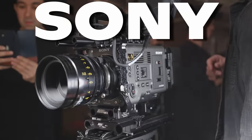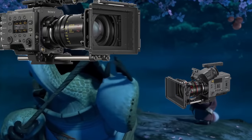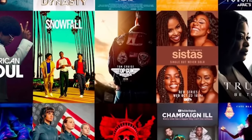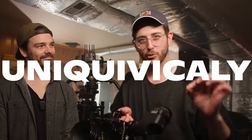This is the Sony VENICE 2, the predecessor of this camera, shot movies such as Top Gun Maverick, Wakanda Forever, the Star Wars Andor series, Severance, which we both love, The Whale, which was nominated for an Oscar, and many other feature films and Netflix series, which Netflix is going down the tubes, but that's neither here nor there. So in this video, I'm going to prove to Chris that unequivocally, the Sony VENICE 2 is better than the Canon C500 Mark II. It's a little bit of an extreme comparison, Dave. I mean, there's like a $40,000 price difference here.